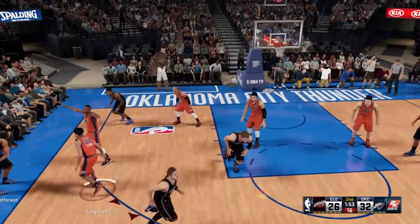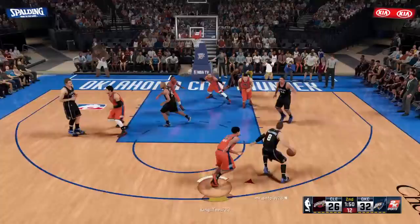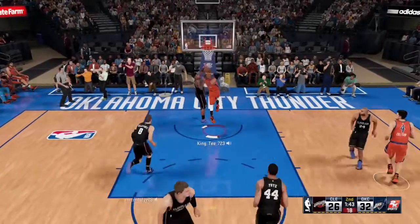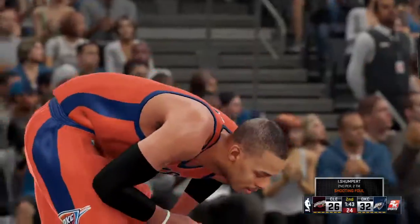For the Thunder, Nick Collison's checked in for Ibaka. Foy comes in for Kevin Durant. And it's Payne in for Russell Westbrook. Channing Frye's checked in for the Cavaliers. Jefferson comes in for LeBron.